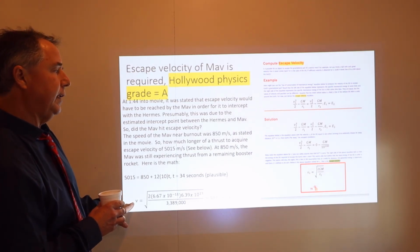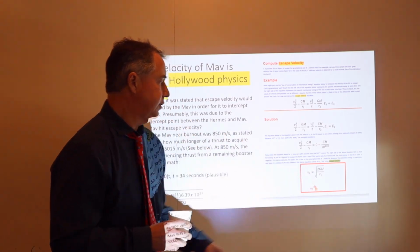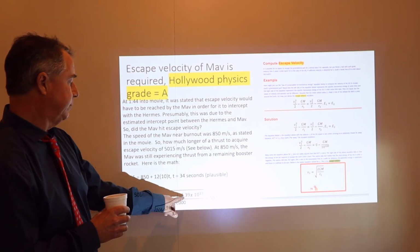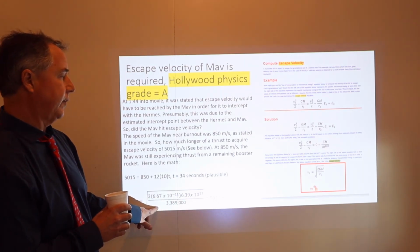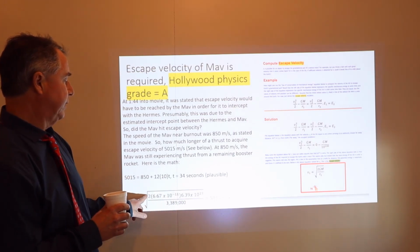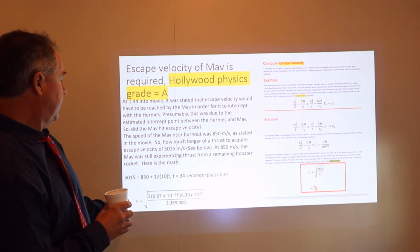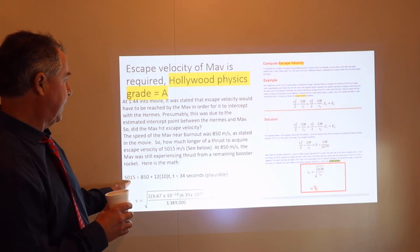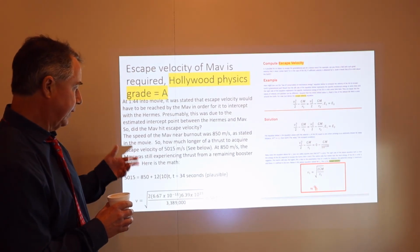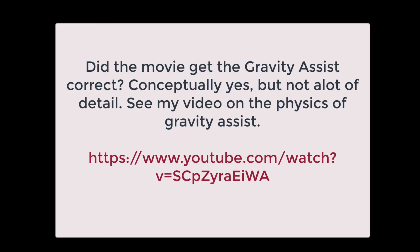So how do you compute the escape velocity from Mars? It's this equation right here. That's 2 times the constant G, which is 6.67 times 10 to the minus 11, times the mass of Mars divided by its radius. I derived this in my book, and it can be derived from conservation of energy. It's really simple, actually. Okay, so that's how you get to 5015. So that's very, very possible, given the information in the movie, that from the continued thrust of the MAV, it could have made it to escape velocity.